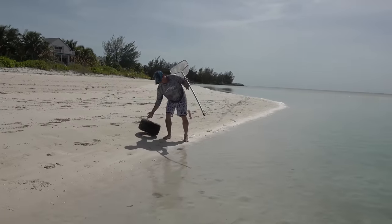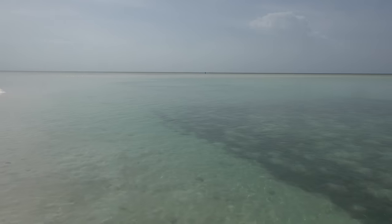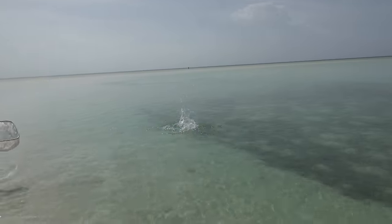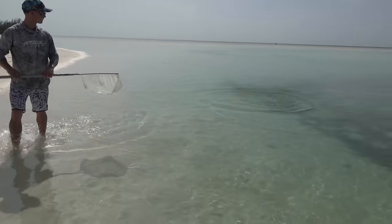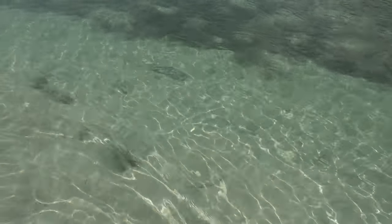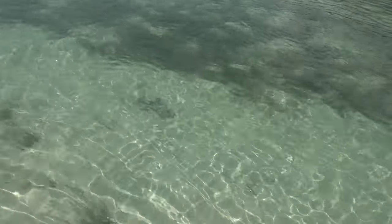Was there any crabs on it? Nope. Okay, put it right on the edge. Good job. That was a good throw. Alright, so let's try to lure this one in nice and slow. You can try to net him again. This is an eater if we can get him. You see him? Oh yeah.